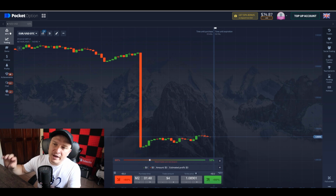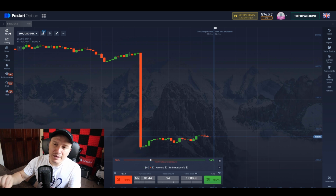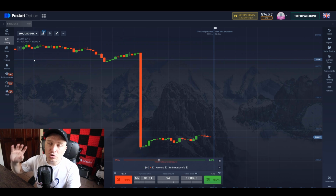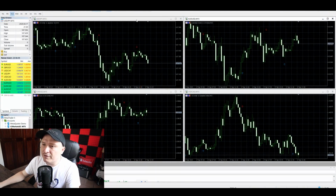They also have an MT5 trading platform, though with the MT5 platform, unfortunately, well, not unfortunately, you need to deposit at least $1,000, if I'm not mistaken, $1,000 or $2,000, so that you can trade using MT5. Why is MT5 important? I create many indicators for MT5, signal indicators, most of them. So like these signal alerts that you're looking at right here, they are created by me and installed on MT5.